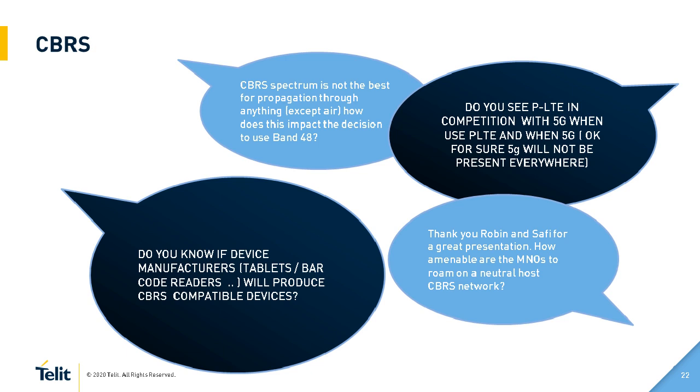So one further question. Do you see private LTE in competition with 5G when 5G is available everywhere? I think Safi has really spoken to that as well. If you can afford to wait, then wait, but 5G is not imminent. And 5G for IoT network slicing is certainly not imminent. The emphasis on 5G at the moment is on consumer handsets and the introduction of those. So the features surrounding those are going to be implemented first.